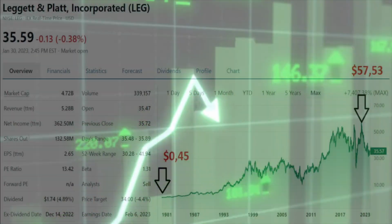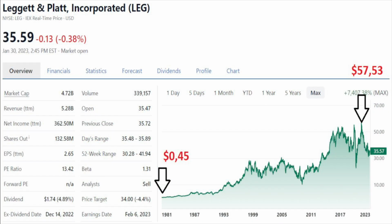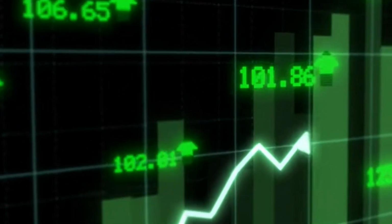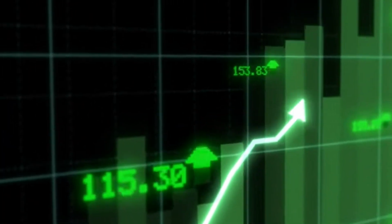When we take a further look into the history of Leggett & Platt, the first thing that comes up is that it has a pretty long history, and that, with a lot of bumps, it has risen a lot. From 1980, where it was only 45 cents per share, to now at the top peak, in the middle of 2021, $57.53. Let's do a bit of calculations.